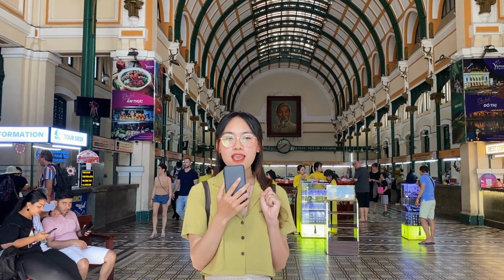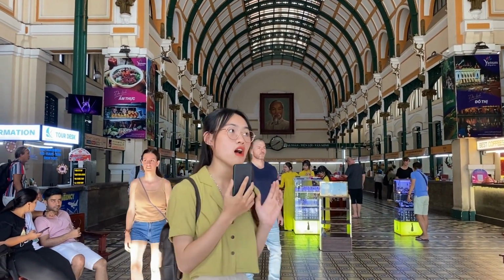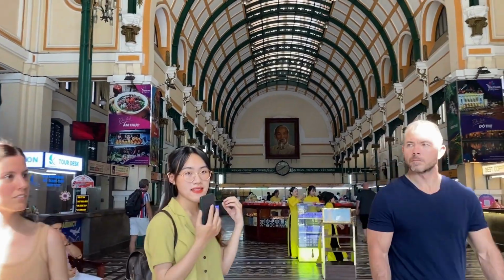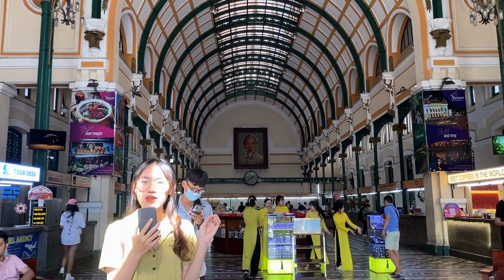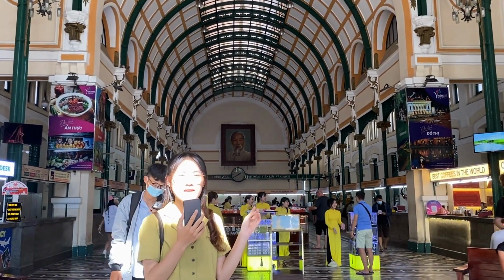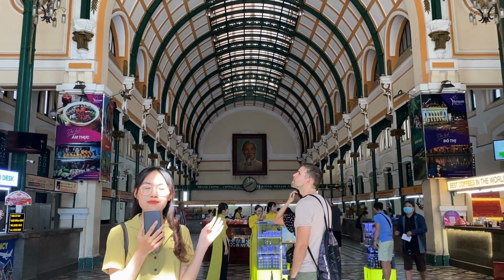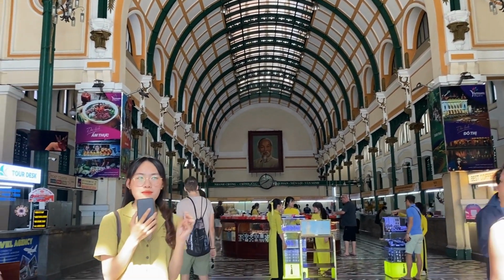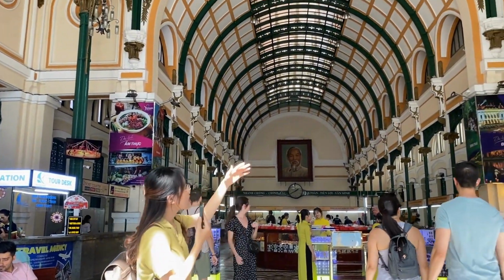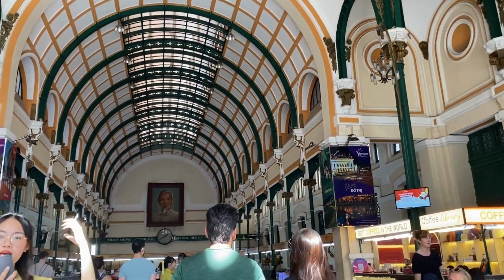Moving inside the interior of Saigon Central Post Office, you may see the very high vaulted ceiling of this building, which allows the hot air to easily escape and keep this place airy all year round. And with open space and a lot of glass doors, the Saigon Central Post Office is still very cool all year round.